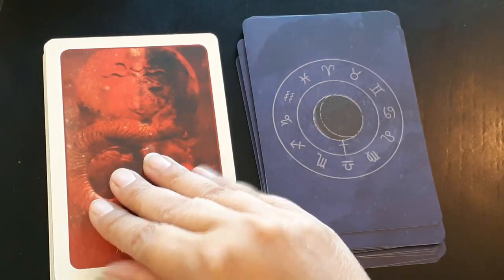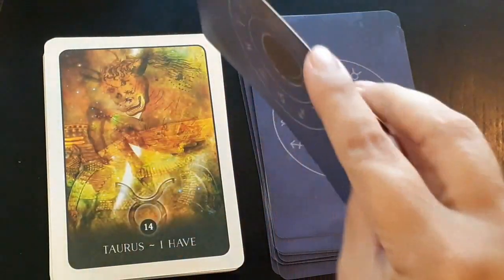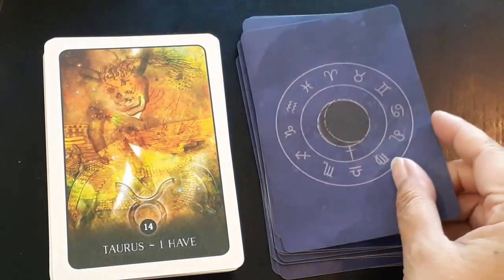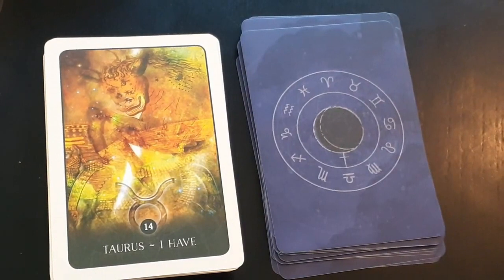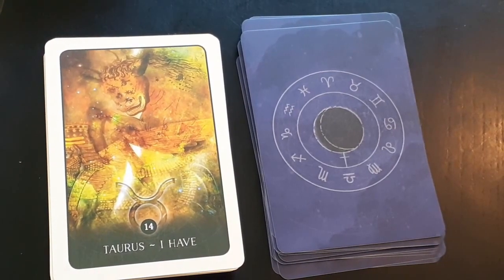Okay. Taurus, I have. Okay, sorry, I had to close my window.